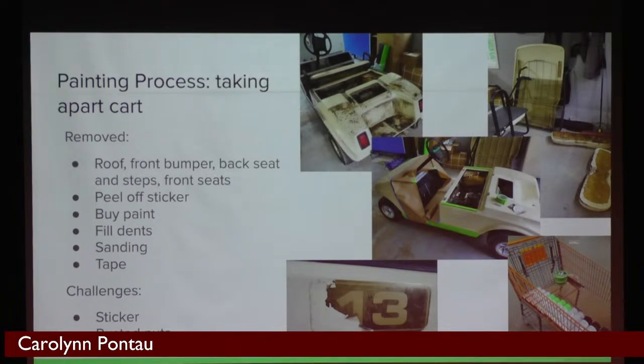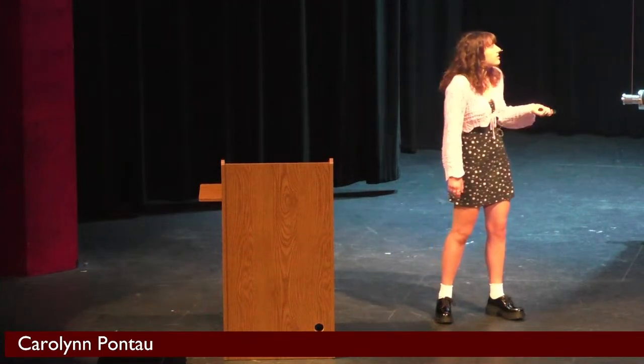We went out and bought paint. We went with a fluorescent green. We wanted lime green. We could not find it, so we found the closest match we could. We filled any dents or scrapes that we had in the body so that we could paint it. We sanded the whole cart so that it was smooth and also a little roughed up so that the paint would actually stick. And then we taped off any edges that we didn't want paint to get on. Challenges with this, taking apart, we had some rusty nuts and bolts, so it was kind of difficult to get it apart, and the sticker and dirt, of course, were issues.